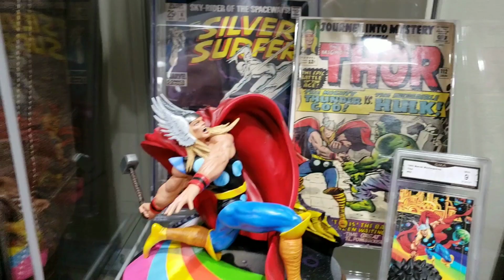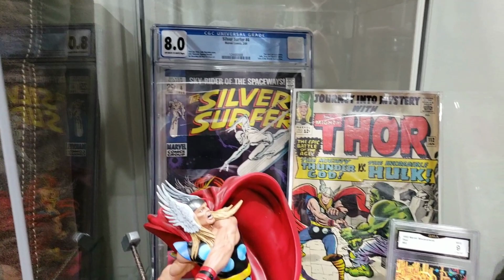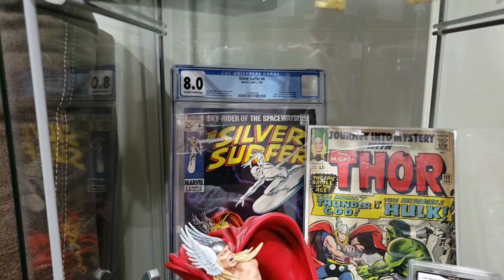That Journey into Mystery, the Silver Surfer 4, I actually started with like a 5.0 or a 6.0 and just worked my way up to an 8. I mean, sometimes that's how you have to do it. You don't just start off with a high grade. And of course, if the right 8.5 or 9 comes around, I'm going to pick it up. Keep upgrading. That's how you do it.